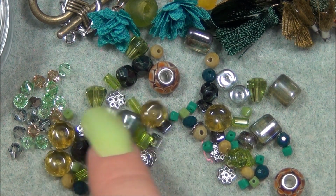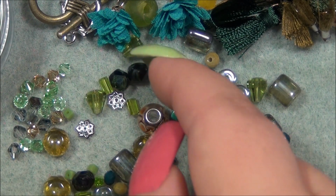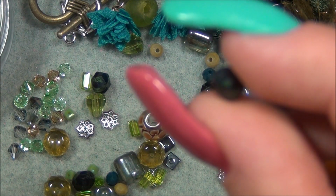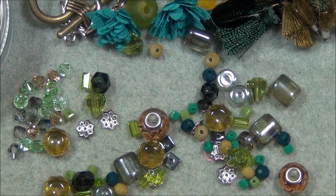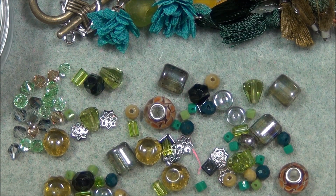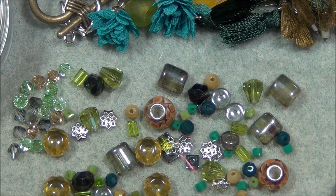Are those hematite? There's a lot of different stuff in here. There's bead caps. There's Czech fire polish beads. Look at this swirly one. That's cute. The dog wants out. Rondelles. Really nice mixture. I'm excited to play with this.